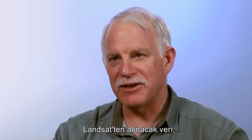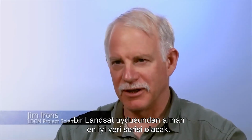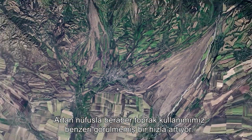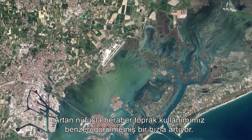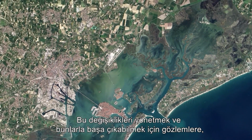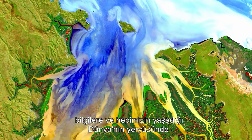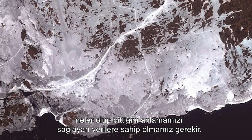The data from the LandSat Data Continuity Mission will be the best data that have ever been collected from a LandSat satellite. With increasing population, our land use is changing at rates unprecedented in human history. To manage and cope with these changes, we need the observations, the information, the data that allow us to understand what's going on on the surface of the Earth where most of us live.